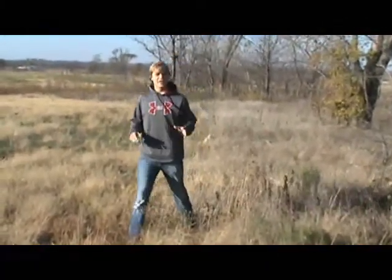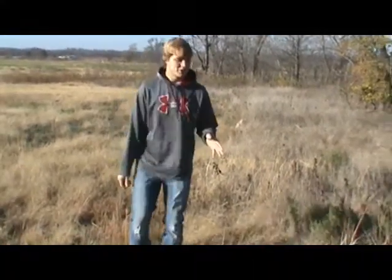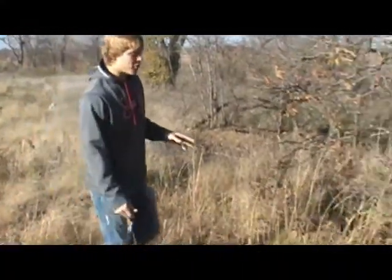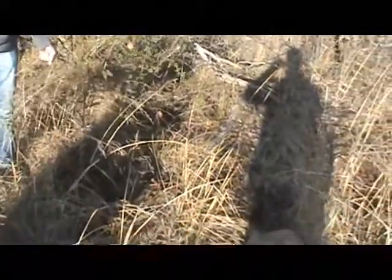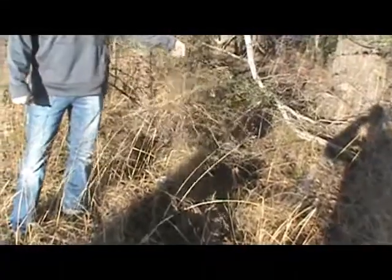All right. What we have here next is a blackberry bush. It's an invasive species to Oklahoma. It's got thorns. It's a pest, and it provides a food source during the spring and summer.